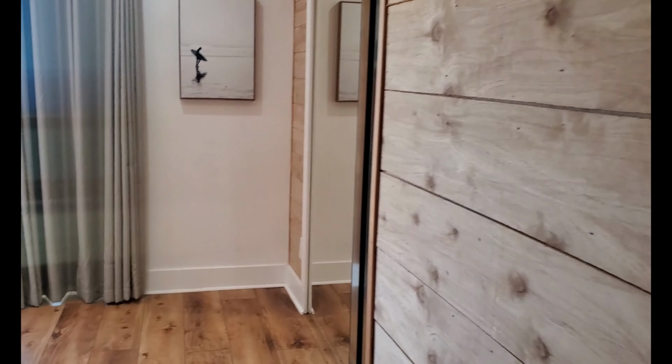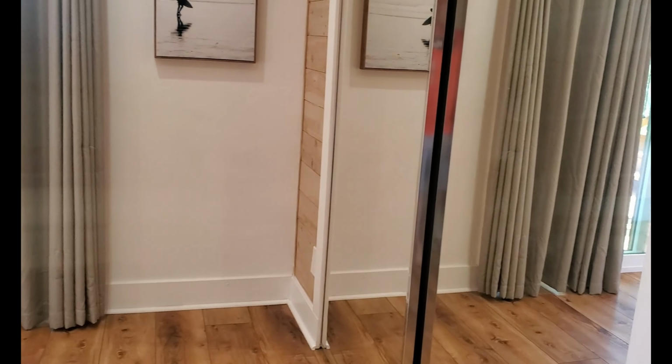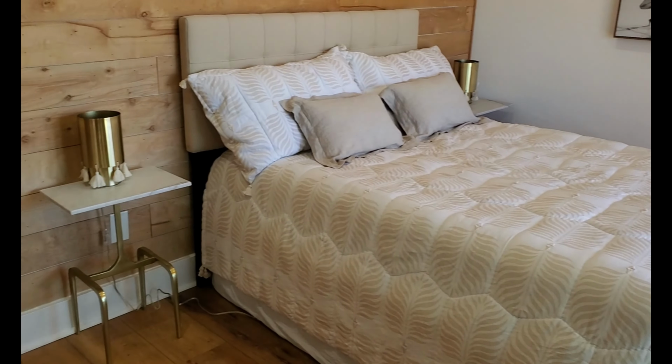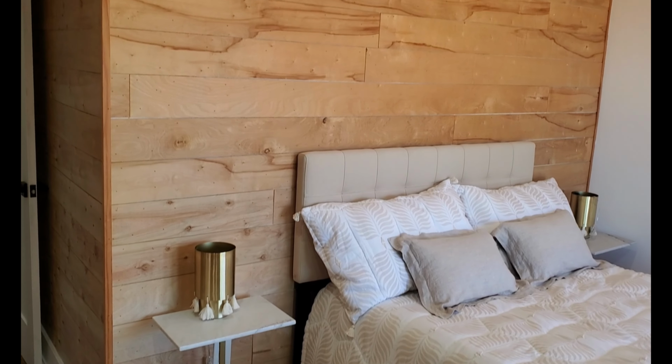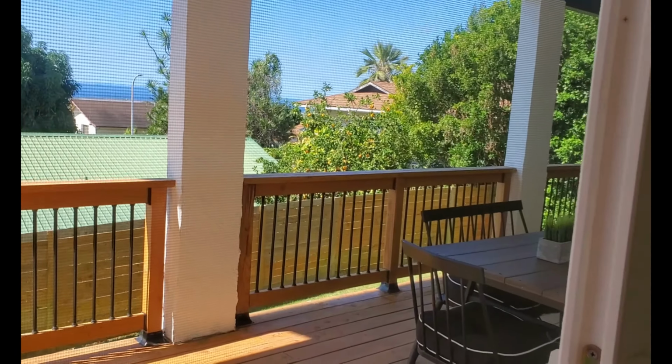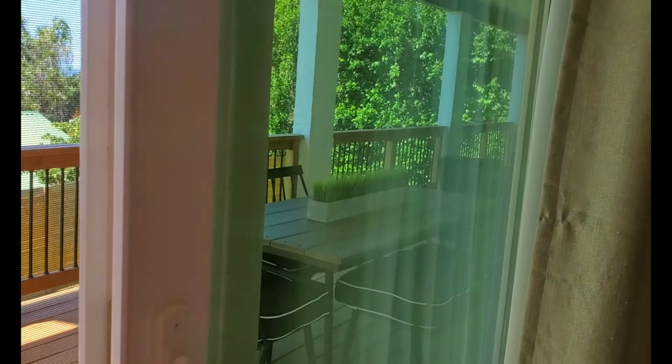And then I like how they have this raw look on the wood coming in here to our last bedroom. Mirrored closet doors on this side. And then we keep that raw wood look on the back. And one thing I want to call your attention to, so this is pretty unique. So we got our slider going out here again. That's not the unique part.